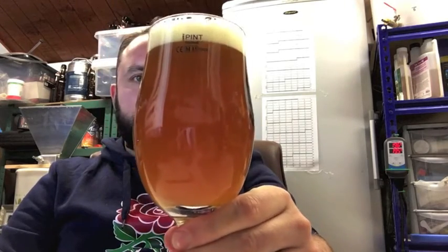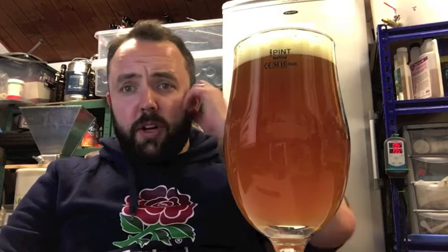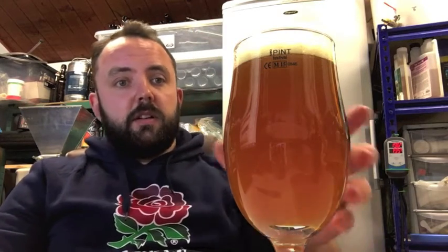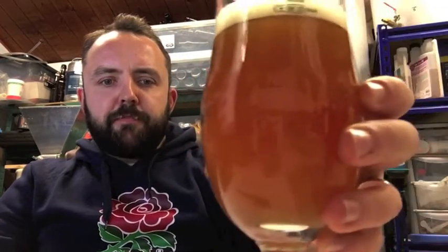Not too surprising considering the amount of hops that have gone into that. That was made with San Diego super yeast as well, which is supposed to be quite a flocculent strain, so in theory it should clear down quite well, but my experience of it has been that it does tend to stay a little bit hazy initially. It does clear down eventually and sticks quite well once it's done that, but certainly in the early stages, as you can see, it doesn't seem to be massively clear at the moment. It's definitely a juicy one.